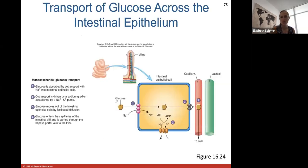So here we have co-transport of glucose. So we're in our intestines. Glucose is the simplest form of a carbohydrate. It will be co-transported, meaning that it's transported at the same time as sodium through your intestinal epithelial cells into your capillaries. And then glucose will travel through the bloodstream to the liver, where it's stored, or to your body cells that need glucose to create energy, or ATP.